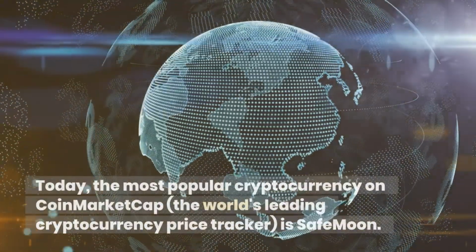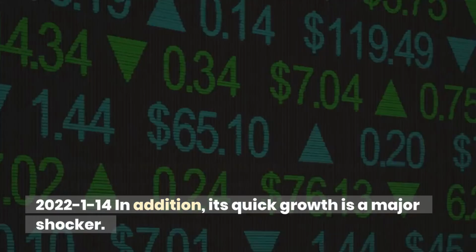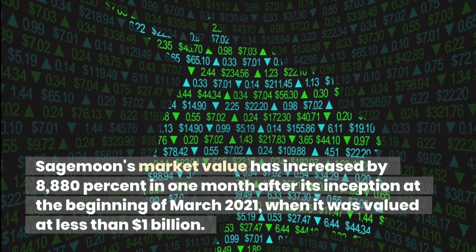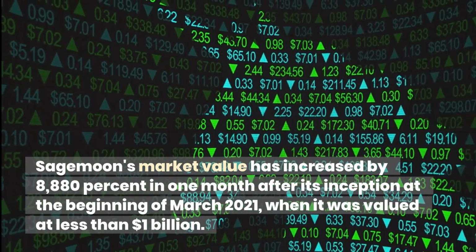Today, the most popular cryptocurrency on CoinMarketCap is Safemoon. Its quick growth is a major shocker. Safemoon's market value has increased by 8,880% in 1 month after its inception at the beginning of March 2021, when it was valued at less than $1 billion.